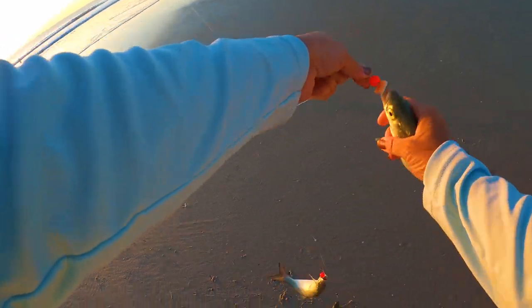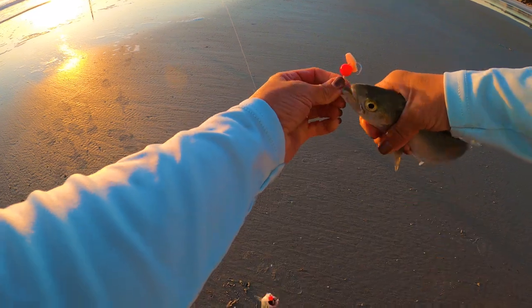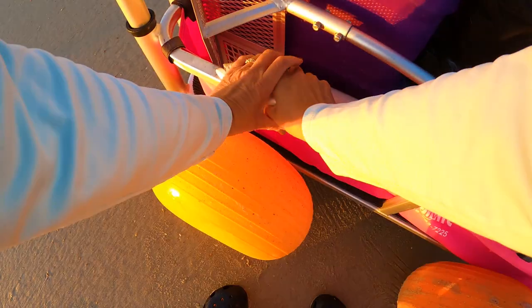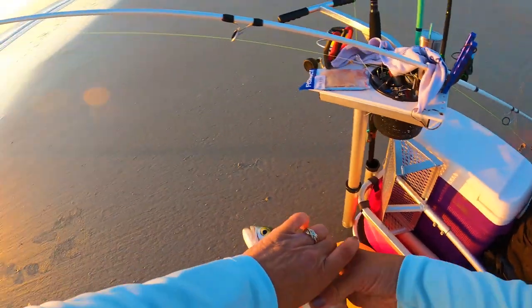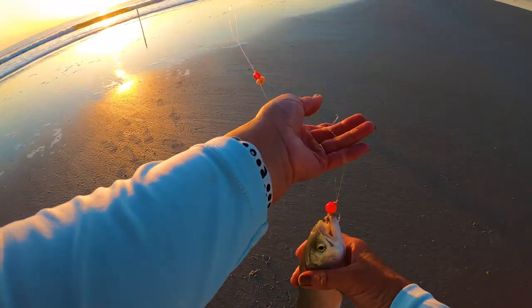Okay, dudes, whatever. But on our Fishin Girl float rigs, the red ones. Let's see what this dude is. The other guy's probably the same. Okay, Lord. Calm yourself down. Oh yeah, he's only like 10 inches to the fork. So we'll get some selfies with him. We'll get him back.